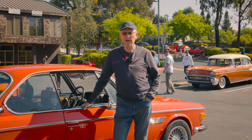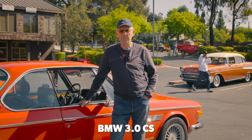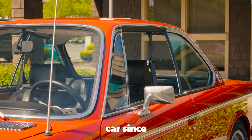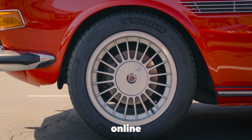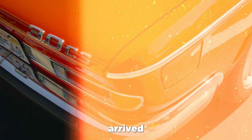Hi, I'm Dick Glass. This is a 1972 BMW 3.0 CS. I've had this car since about 8 years ago. I bought it online and I never saw it in person until it arrived.